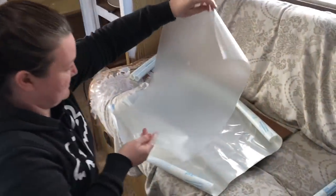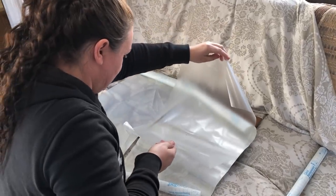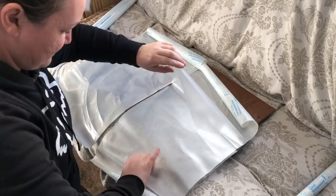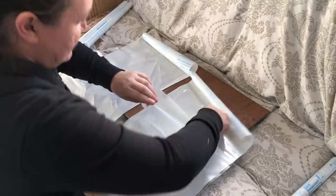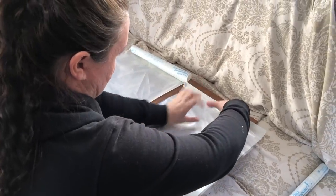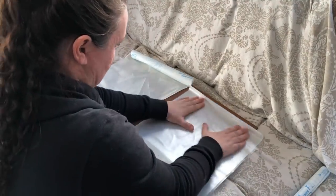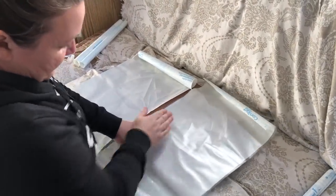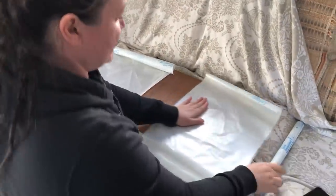Then I'm going to very carefully lay it over top of my design, covering it as much as I can. Push it down nice and flat. I'm going to do the same thing to the other side. I'll do the rest of the design once this is all on. So I'm going to do this in a couple of parts. Ready to go outside? Let's do it.